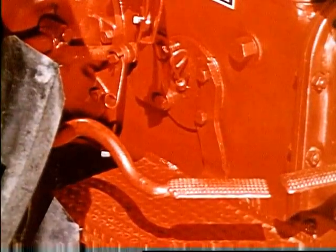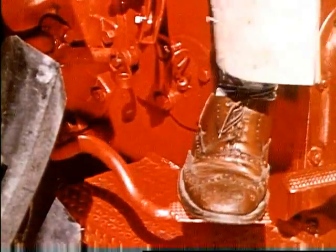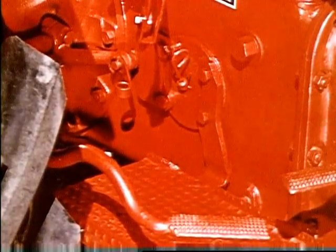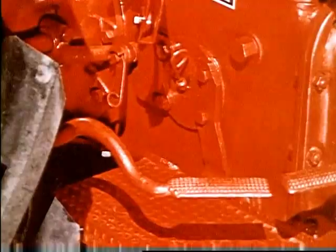Here's something else new. Two parking brake locks. Just flip one of these new handy levers and step on the brake pedal, and the brake is locked. To unlock the brake, you flip this lever in the reverse direction and then step on the brake pedal again. Simple, but a real safety feature.